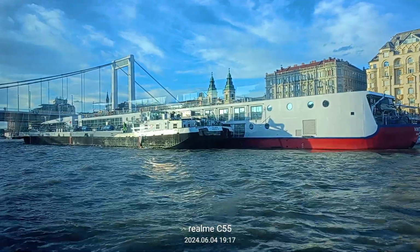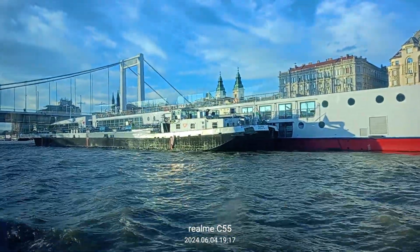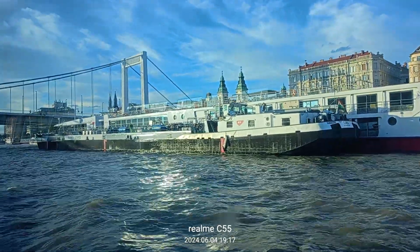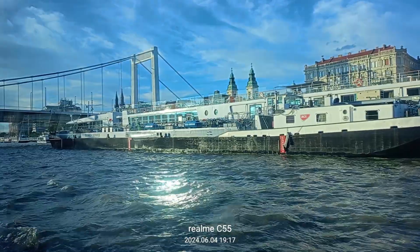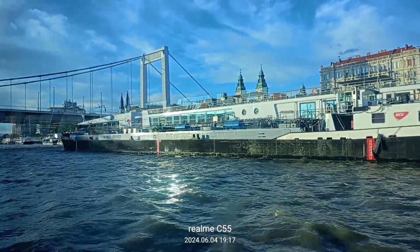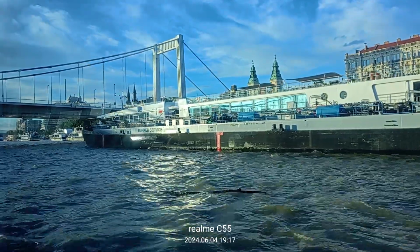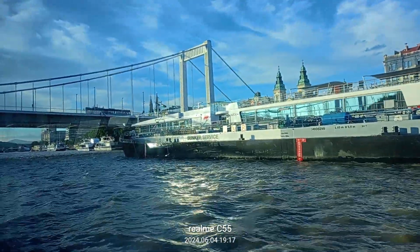From the right, just next to the Elizabeth Bridge, you can see the two towers of the Budapest inner city parish church, officially the Church of the Blessed Virgin Mary. It is the oldest building in Budapest. It was established on the site where the martyr bishop Saint Gerard was buried. It was used as a mosque in Ottoman times, and the ritual niche is still preserved in the south-eastern wall.